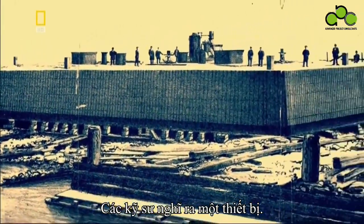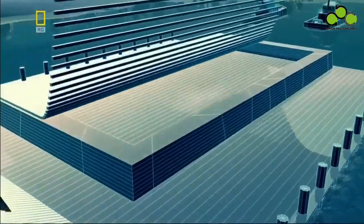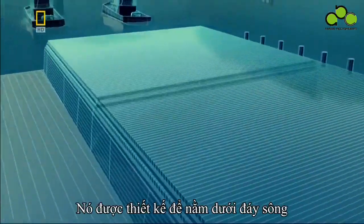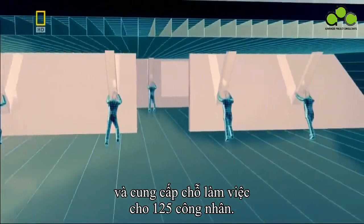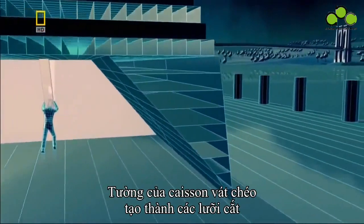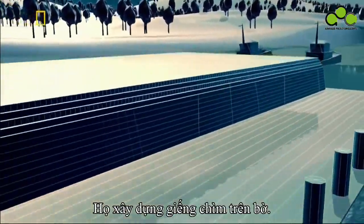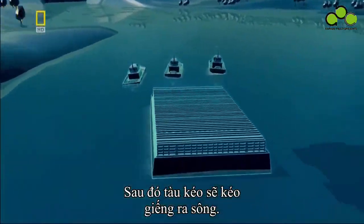Engineers come up with a solution. It's called a caisson. This is a giant upturned box that they construct from wooden planks. It's designed to sit on the riverbed and provide working space for 125 men. Its walls taper down to form a sharp cutting edge designed to slice through the silt. They build the caisson on dry land. Then powerful tugs tow it out into the river.